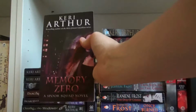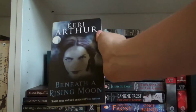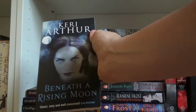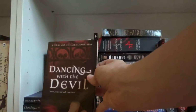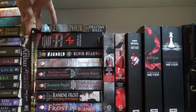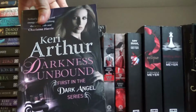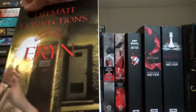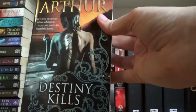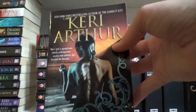Then I have the Spook Squad trilogy. The first one is Memory Zero, Generation 18, and Penumbra. Then I have Beneath a Rising Moon, which is part of a companion duology. The Nikki and Michael series, Dancing with the Devil, Hearts in Darkness, and Chasing the Shadows. I have two more Keri Arthur books. The first one is Darkness Unbound, the first book in the Dark Angel series. Then I have Life Made Easy, and I didn't see this last one.